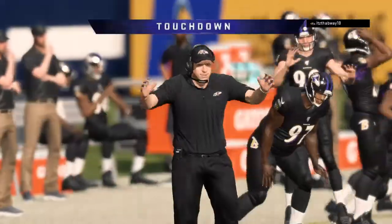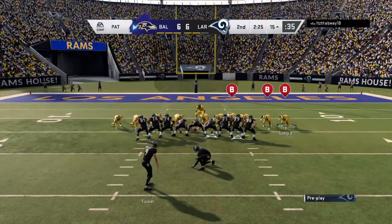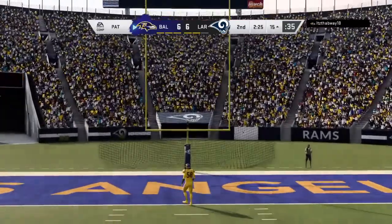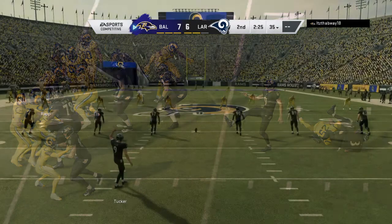And he will take it in for a Ravens touchdown. Lamar Jackson scoring on the 2-yard keeper as his guys can now take the lead with the extra point. Tucker able to connect on the extra point, and they take the lead here at 7-6.